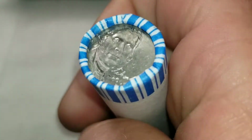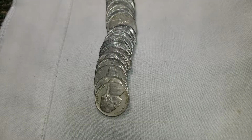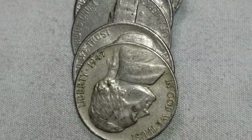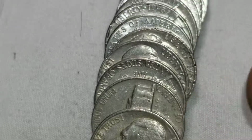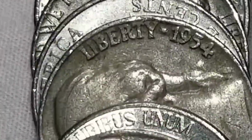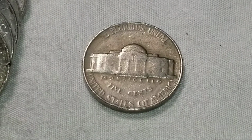Pull out roll number 1. Looks like we got a double new ender. So let's crack into it and see if we can find something cool. We're on roll 1 and we already got a find. And that is a 1940s nickel, 47, from Philly. And then I got a date back here too. We got a 1954, if I can grab it, from Philly as well. 2 finds, first roll. We might have a good box.